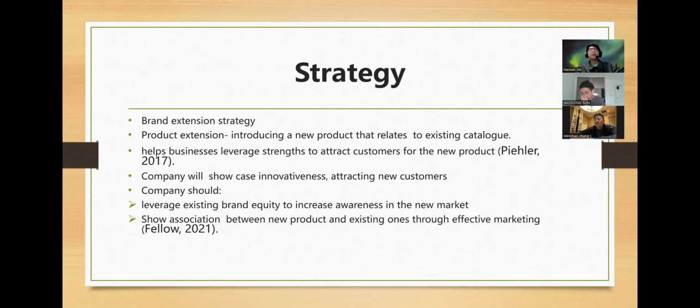According to Barrio, there are different types of brand extension strategy that a company can explore. They include line extension, product extension, market, and geographic extension. In the case of Russell and Bromley, the company will focus on product extension. It entails introducing a new product. The product should also relate to the existing portfolio and brand identity.